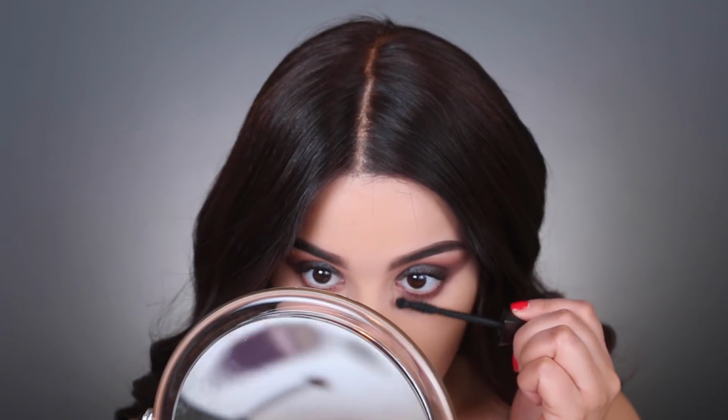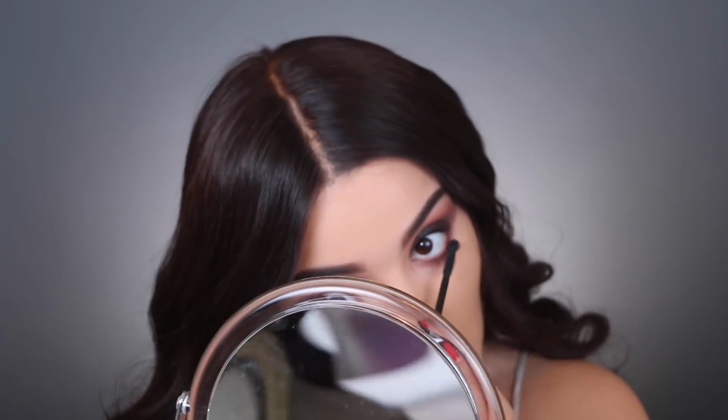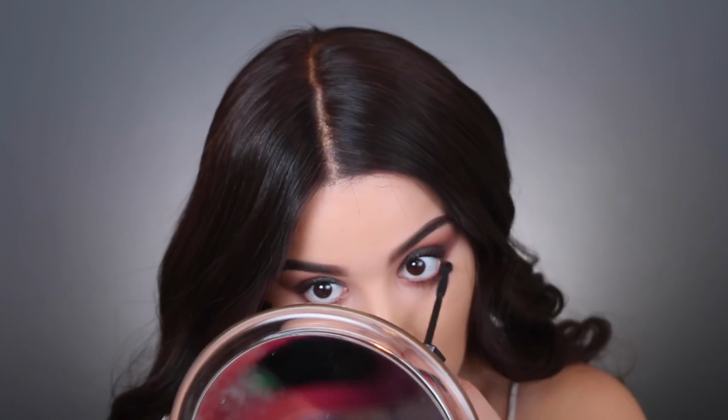Now I'm just going to apply the same mascara to my very lower lash line. And with this mascara, it's going to be so easy for me to coat my bottom lashes, especially with a little ball at the end. So as you can see, my lower lashes look extremely long and full. So I definitely need to balance them out.